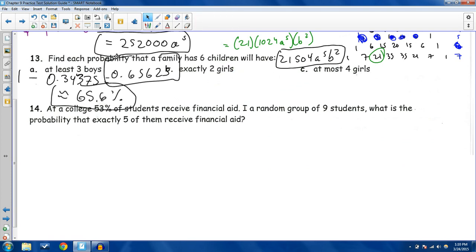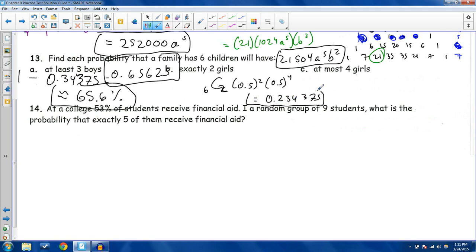Okay, exactly two girls. Exactly two girls will be 6 choose 2, whoops, times 0.5 squared, times 0.5 to the fourth. Do I still have that number? Was that the 0.23? No, that was the other one. Was this 0.23? I hope it was 0.234375, because I don't want to calculate it again. I think it was that one right there.